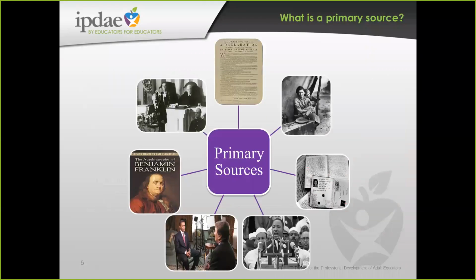Susan, I think a primary source is anything that isn't a secondary source. Am I not correct there? Well, that's one way to put it, but okay. Let's put it another way. So if we want to take that, quote, textbook out of the mix, because that's a secondary source, let's look at all these possibilities here for primary sources.